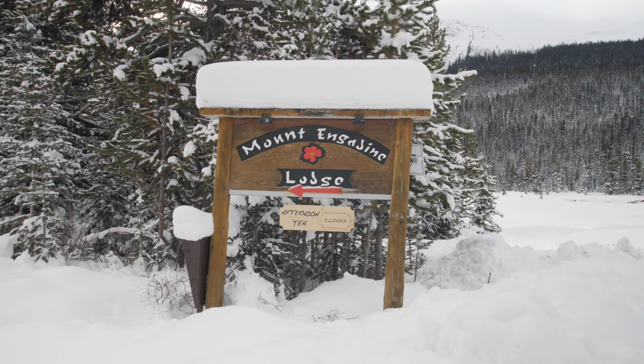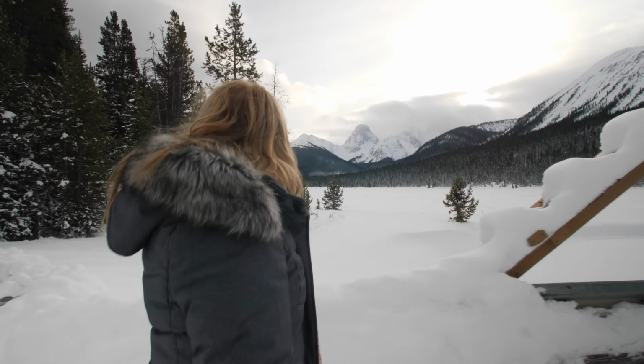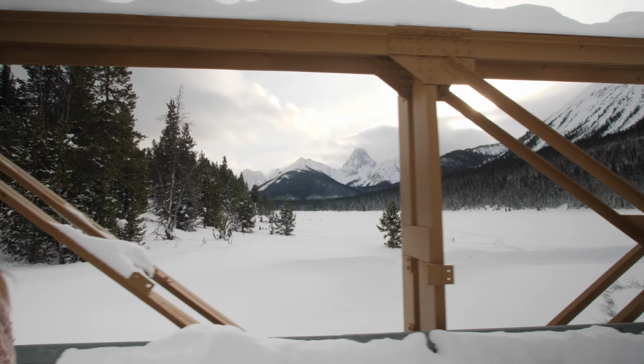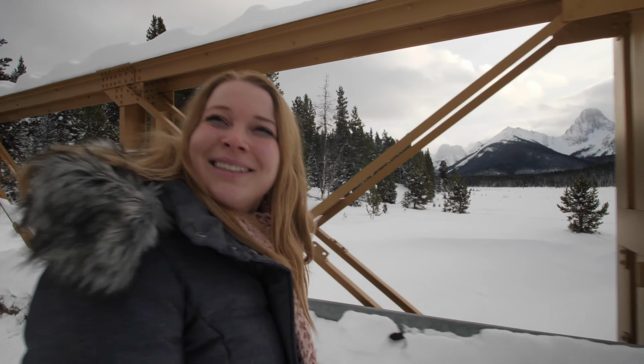Well, the lodge is closed, but that's okay. We didn't come for the lodge anyways, but hopefully one day it would be cool to visit one of these lodges. There's a lot of snow. Look at this, is that part of Spray Lake, right? Yeah. A ton of snow, just drifted into these big massive snow dunes.